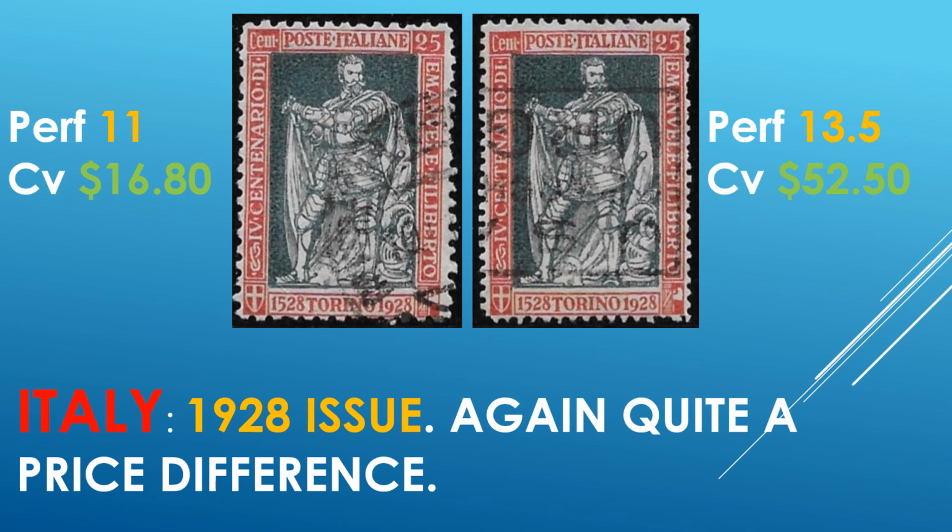And yet another example, Italy, a 1928 issue. Again, prices differ quite a bit, $16 to $52. So it is definitely worth checking the perforation, and it does not take much time to do so. And I believe most of you stamp collectors out there do have perforation gauges, which is truly an essential tool for this hobby, I feel.